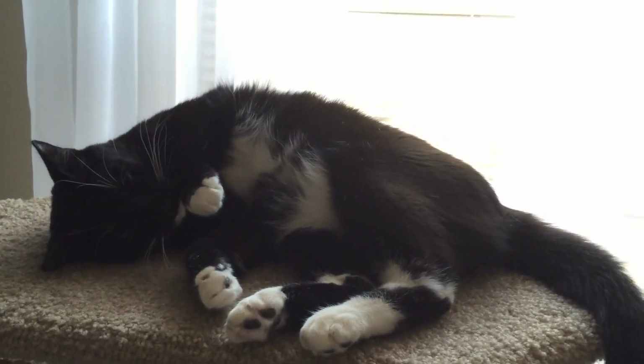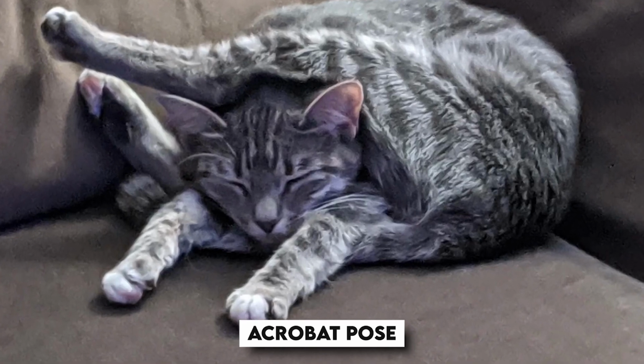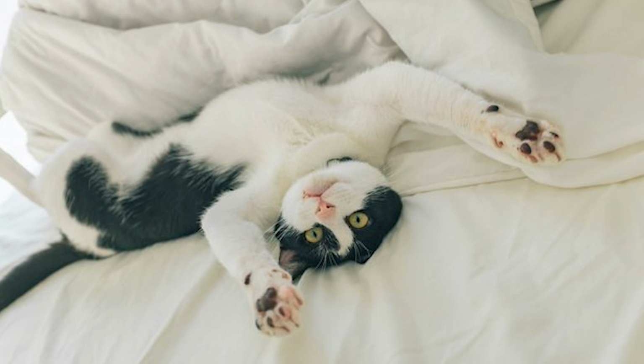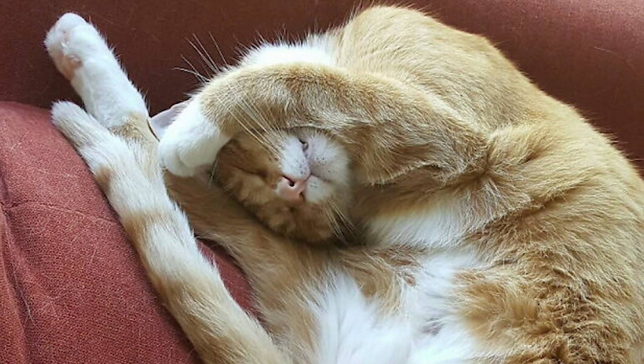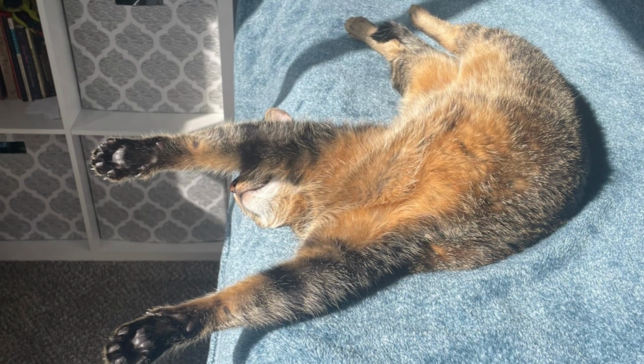Sometimes you catch your kitty sleeping in a bizarre yoga pose. Well, that is called the acrobat pose. So if your furry friend is stretched out in a wild tangle of limbs with their back legs heading one way, front legs another, and their head twisted around like a curious contortionist, you don't need to worry.